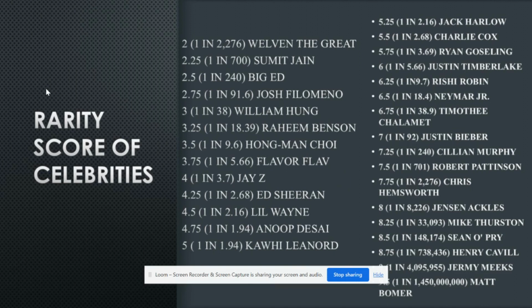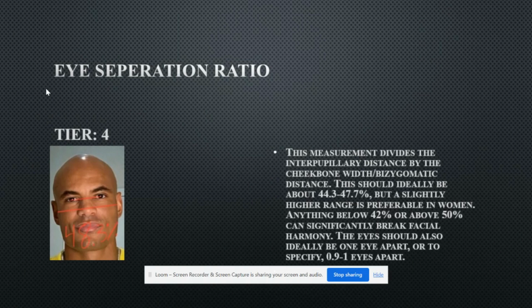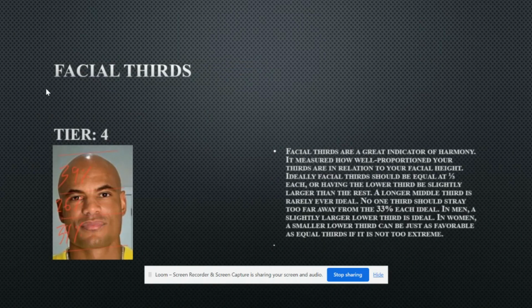So this is the rarity score of all the celebrities, so you can get a good idea of what some of your favorite celebrities might be. So his eye space ratio is a 48.3%. It's on the wider side. He has wider set eyes.